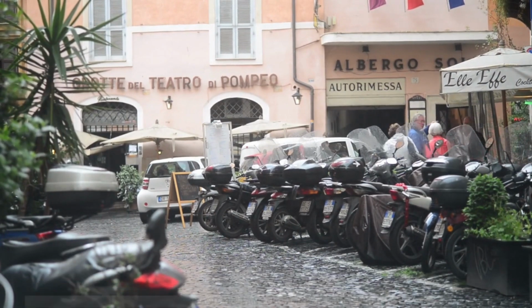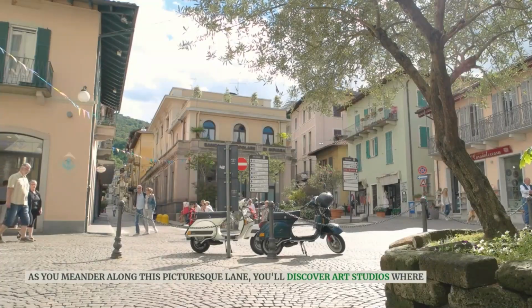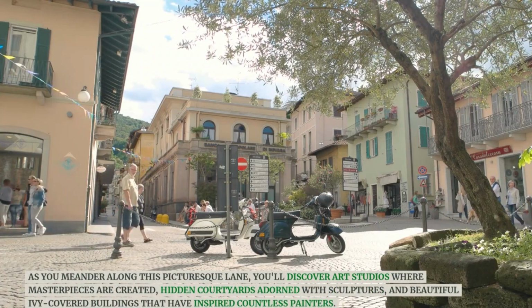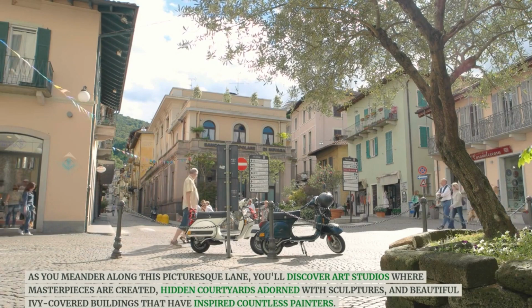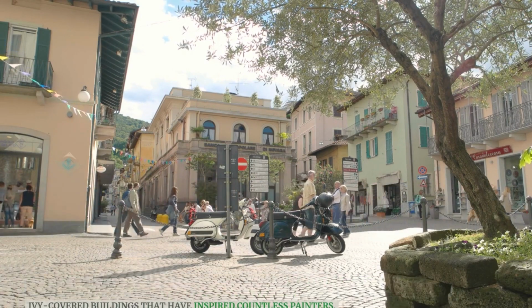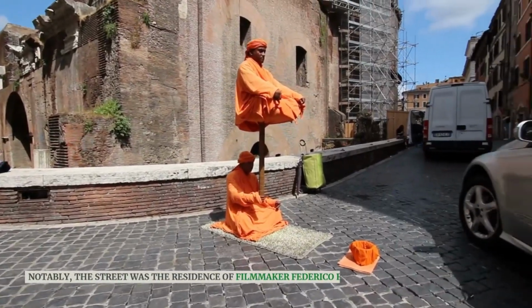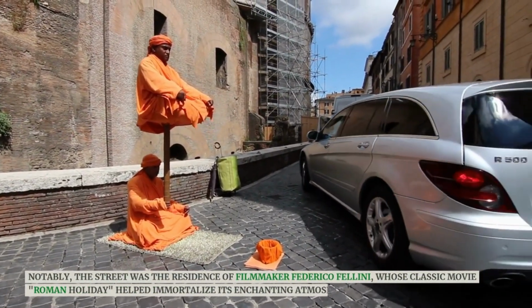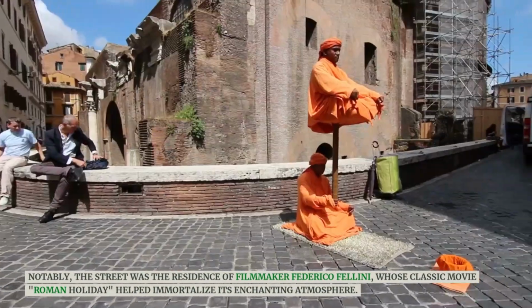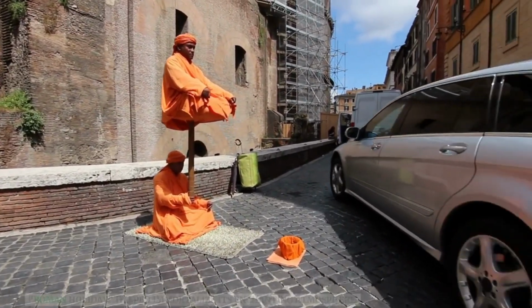As you meander along this picturesque lane, you'll discover art studios where masterpieces are created, hidden courtyards adorned with sculptures, and beautiful ivy-covered buildings that have inspired countless painters. Notably, the street was the residence of filmmaker Federico Fellini, whose classic movie, Roman Holiday, helped immortalize its enchanting atmosphere.